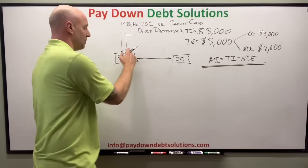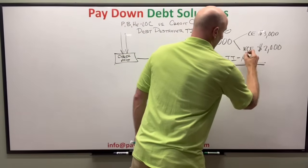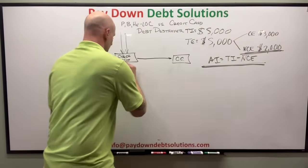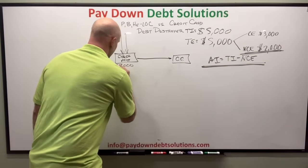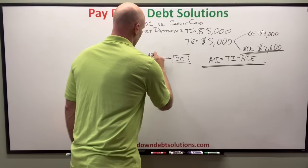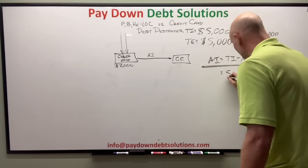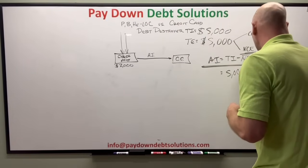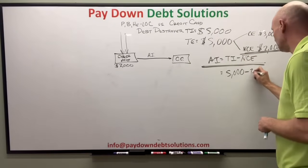So your whole check comes in. The only money you keep in your checking account is this right here, your non-chargeable expenses. So in this case, $2,000 stays here for the bills that cannot be paid with a credit card. You transfer your available income to your credit card. In this case, total income, $5,000. The numbers are going to work out perfectly because they're the same thing. $5,000 minus your non-chargeables, $2,000.